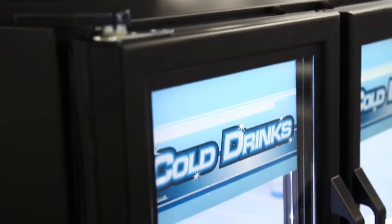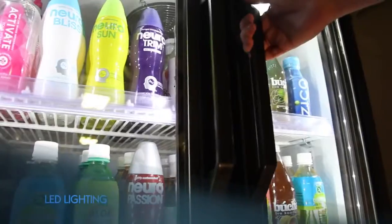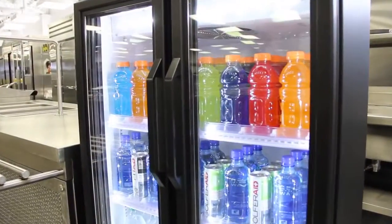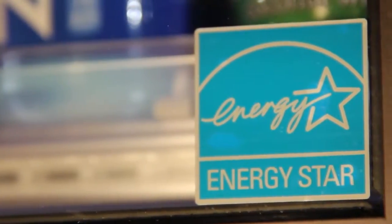True's in-house graphics capabilities allow each unit to be customized with sign panel and cabinet end decals for brand awareness. The self-closing doors are equipped with high illumination LEDs to enhance the lighting of product, driving impulse sales. This unit maintains a low energy usage with just 2.77 daily kilowatt hours, which helps with energy costs and earns this unit an ENERGY STAR qualified rating.